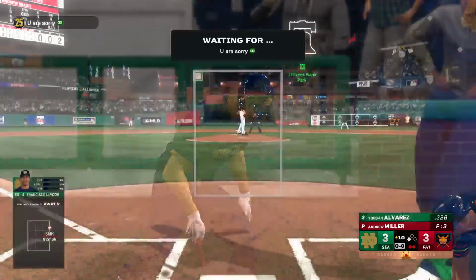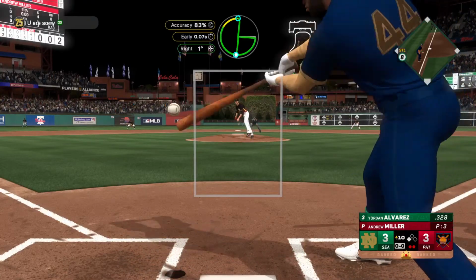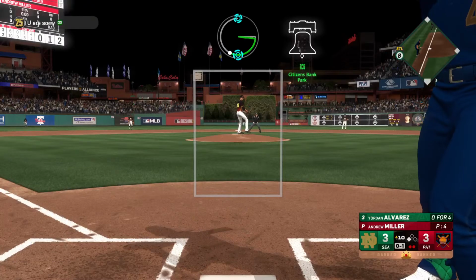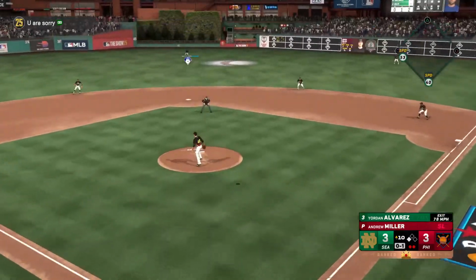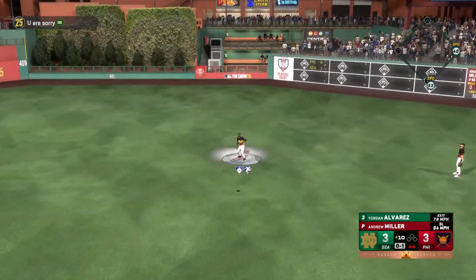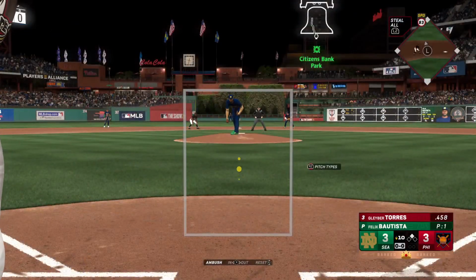So now here's the DH, Yordan Alvarez. Yordan Alvarez. Swing and a miss. Strike 1. 0-1. This one in the air, center field. Brings it in, and that's the 3rd out. Ready to go for the last half of the inning.